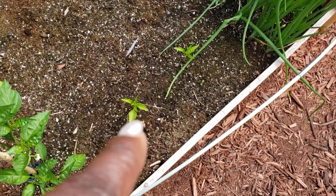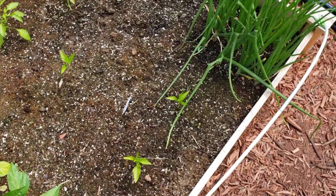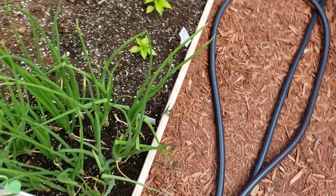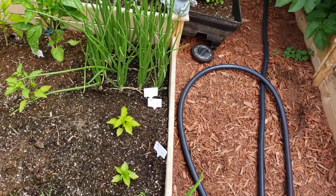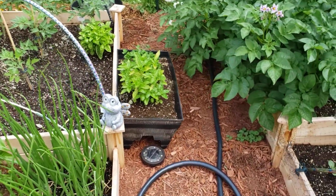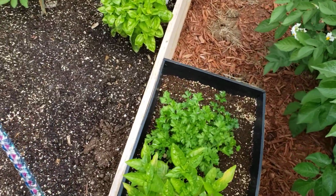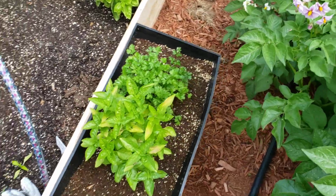right here are hot peppercini, and that is a hot peppercini right there. So I have 3 of those. And then we have the onions. These are the Walla Walla onions. And those are a couple habanero plants in between there. That is basil and parsley that I grew from seed. And I just have them in a bigger pot to let them spread out however they do.